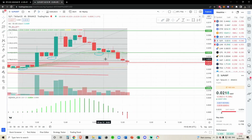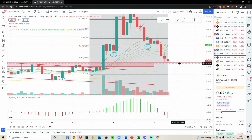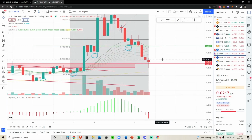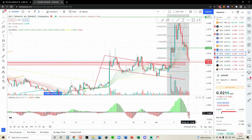It is looking really bad on the 1-hourly. I think we're going to start to head down very shortly, and on the 4-hourly it looks like it's going to carry the momentum to the downside for a little bit. If we look at the squeeze mom momentum indicator as well, you can see that we've just recently, in the past 8 hours, started to fire red.